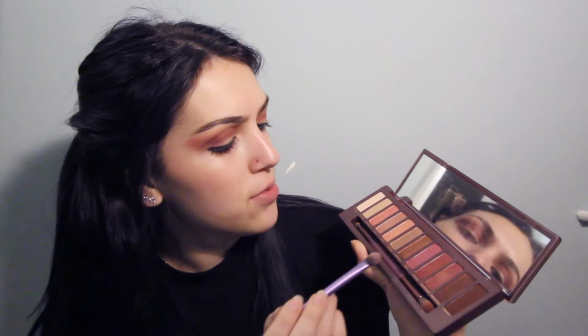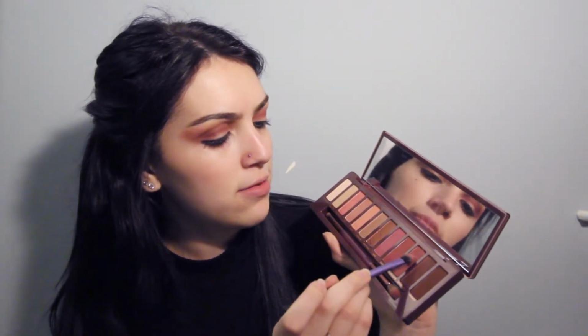So now I'm going to take one of these glittery shades. I think I'm going to do this one right here. It's called Young Love, and put that on my lid.